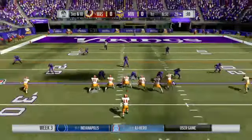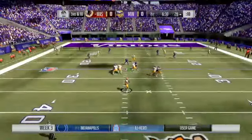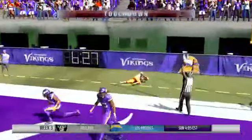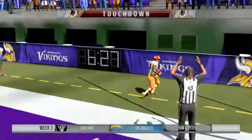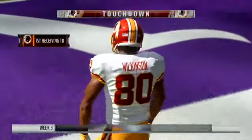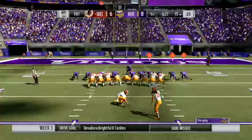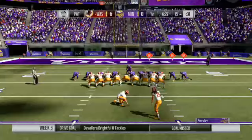He'll drop to throw. Letting one go deep for the... And this is taken in for a Redskins touchdown. As his guys are in for 6. And the Redskins take the ball down the field and score on their opening drive.